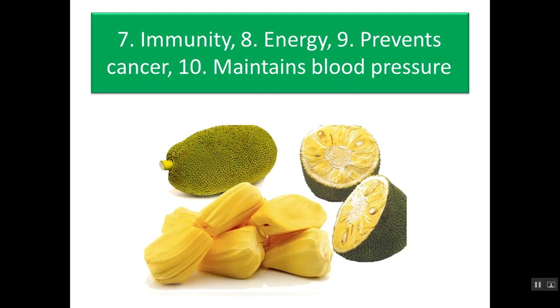Number 9. Prevents cancer. Jackfruit has antioxidants, phytonutrients and flavonoids that provide protection from cancer. Antioxidants in jackfruit protect the body from free radicals. Free radicals are produced due to oxidative stress in the body. This damages the DNA of your cells and produces cancer cells. But antioxidants can neutralize these free radicals to protect DNA from free radical damage. Jackfruit also provides protection against colon, lung and oral cavity cancer.